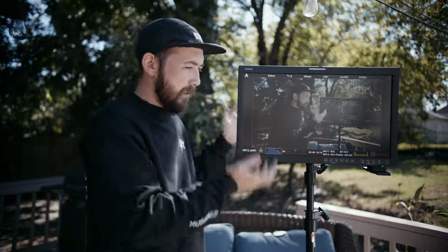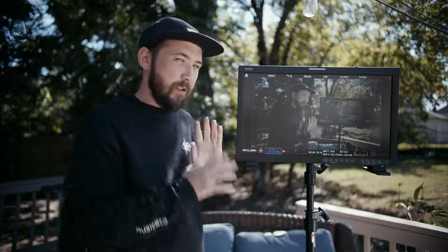I'm talking about why you might just want to consider getting a bigger monitor and why this is probably the one I would recommend. Other big monitors that are calibrated decently for color, that are high bright, have good image quality, are probably going to cost you $4,000 and up. A lot of the reason for that is the color is calibrated so well.